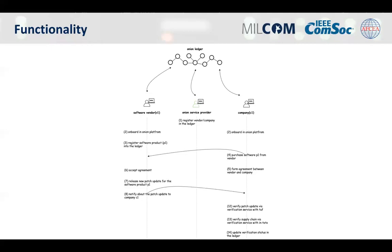the patch update supply chain information will be verified using the In-Toto framework. If everything is fine, the package can be used. If any vulnerability is found, it will be notified to all the parties who are using this software product. Finally, we update the verification state in the ledger about the software update. That's the high-level functionality of the LetsTrace platform.